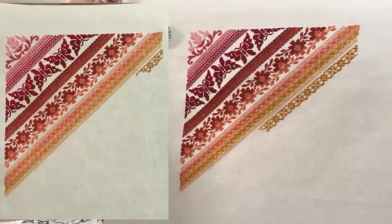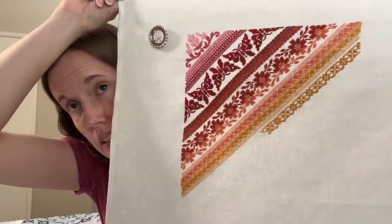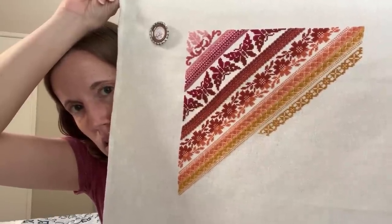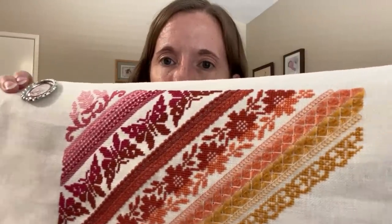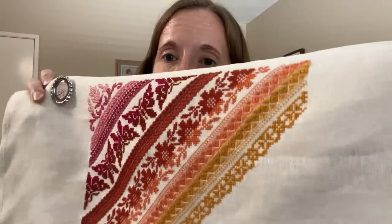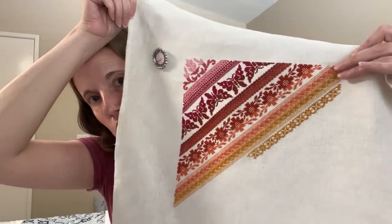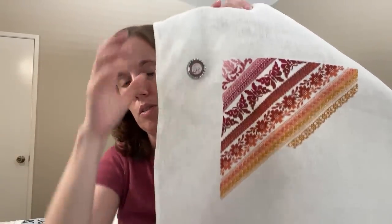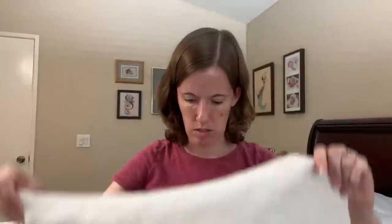But it is a DMC conversion that is called for in the pattern. It calls for, I think, Dinky Dyes or DMC or one other one. And I'm doing the DMC, and it's really pretty. Every other band is specialty stitches. So there's cross stitch, specialty stitch, back and forth. And then I have a cross stitch band currently underway, and I have reached this corner. So now everything will be the same length until we hit the bottom corner over here. So a ways to go, but it's really pretty.